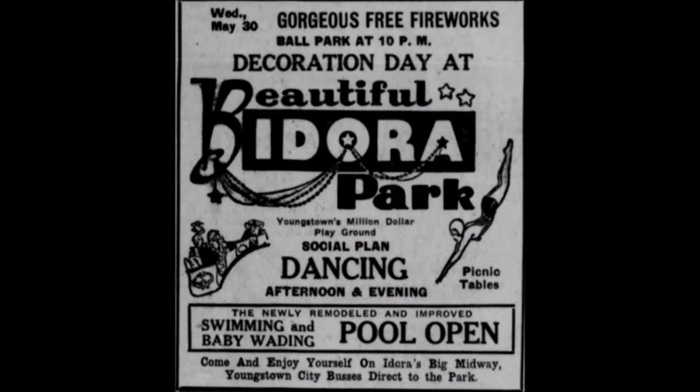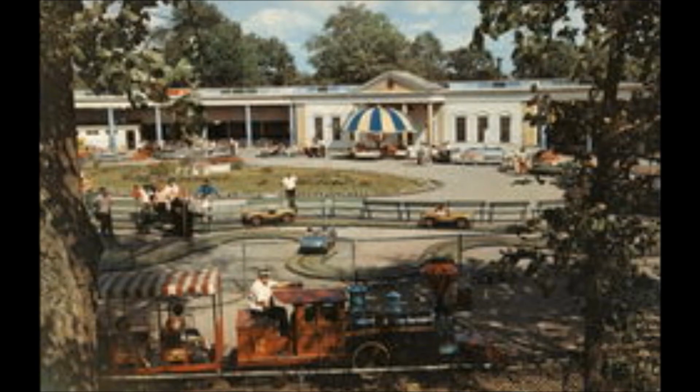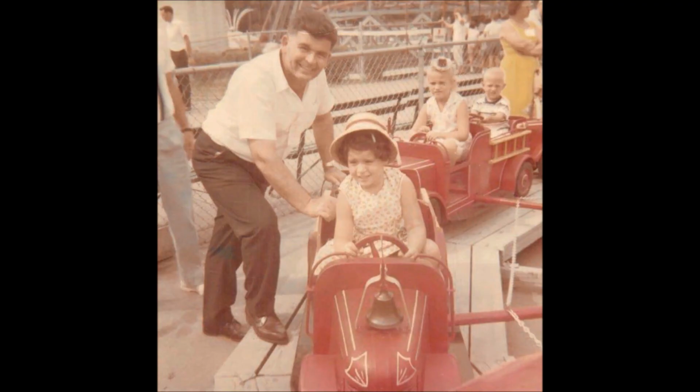KIDDIELAND is born. KIDDIELAND was built on top of what used to be the Grand Pool, as you remember seeing, the saltwater pool, as this is the baby boom days, if you will. And families start exploding, the kids in households 3, 4, 5 deep.